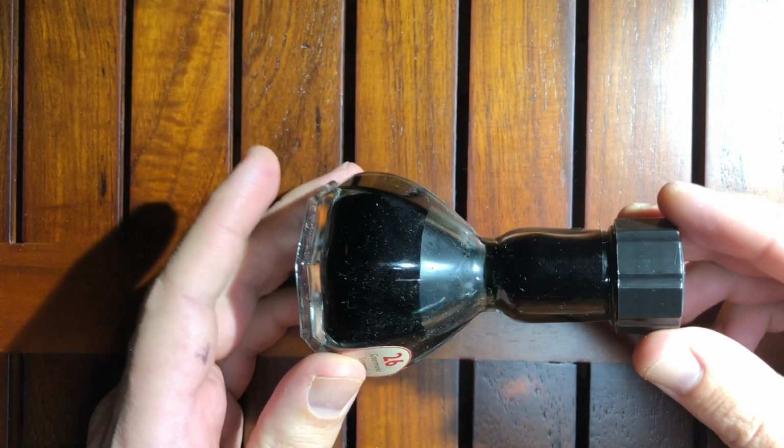So let's take a look at a few of my favorite things that I've noticed since being in this hobby with fountain pens. Of course, nothing too earth-shattering here. Just some of the things I enjoy about the fountain pen hobby. So one of them is ink bottles. I just wanted to show you a few neat ones.